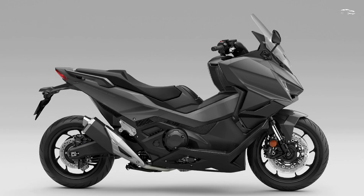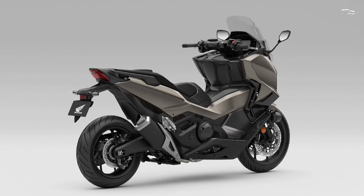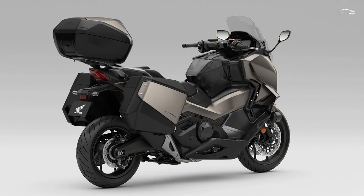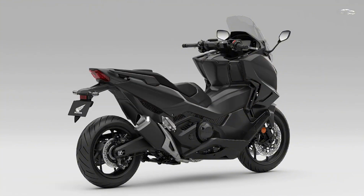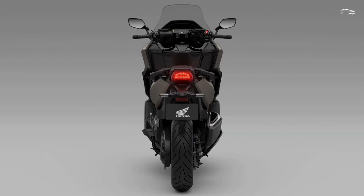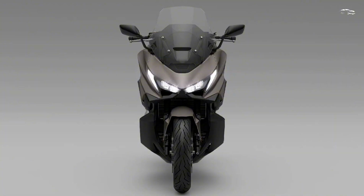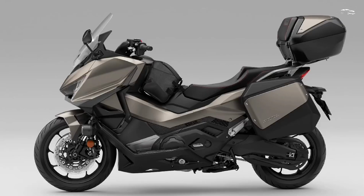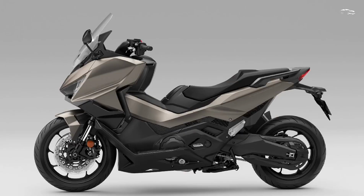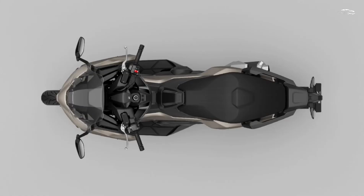Pricing hasn't been announced yet, but if it follows the X-ADV's modest £50 bump for 2025, from £11,199 to £11,249, expect the Forza to land around £10,549, up slightly from £10,499 in 2024. That's still strong value compared to its only real rival, Yamaha's smaller engine TMAX at £14,011.